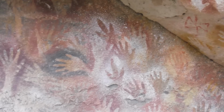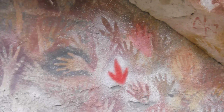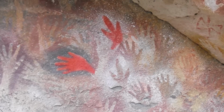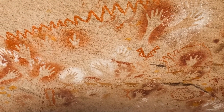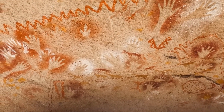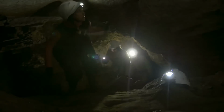It is believed that there are around 800 hands inside this cave, with palms of various sizes, some small, others long and thin, indicating that in addition to men, the prints belong to women and children. Their authenticity is unquestionable, which makes it all much more interesting.